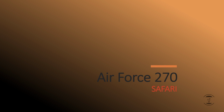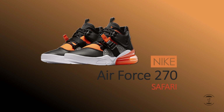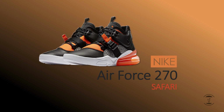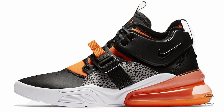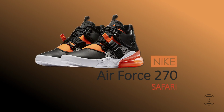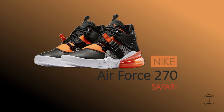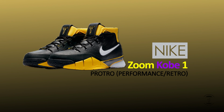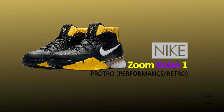We also have the release of the Nike Air Force 270 in the Safari colorway, again utilizing the new Air Max 270 Air heel unit on this model, and also a nice vivid orange tone around the sneaker. The shoe also sports a unique lace buckle and neoprene construction. There's of course the elephant skin cement pattern over the side panels as well for a new refreshing silhouette of 2018.